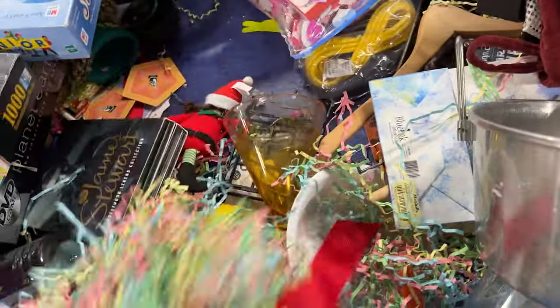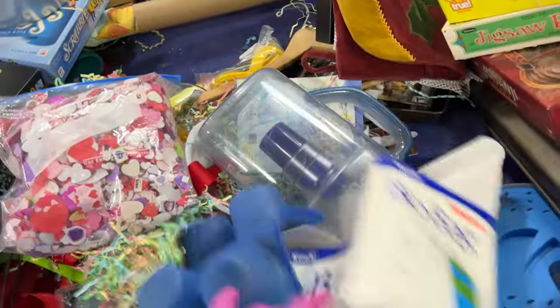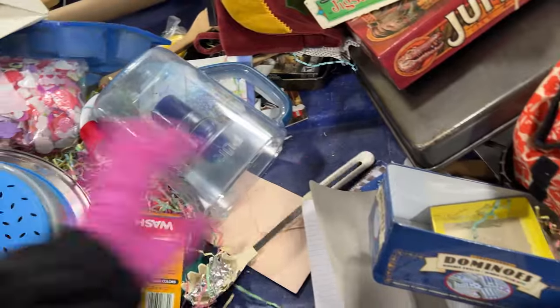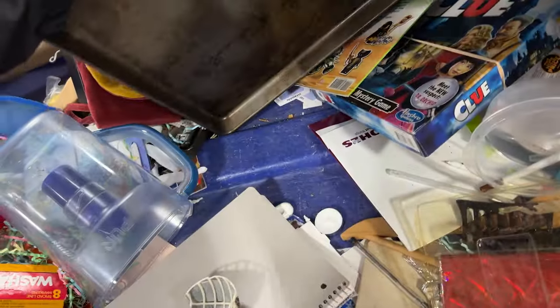Yeah, so I usually go back through the bins off camera. I don't know if you guys like that, even if I'm not finding anything, if there's really nothing, I'm just digging through them, let me know.